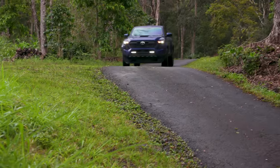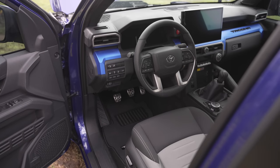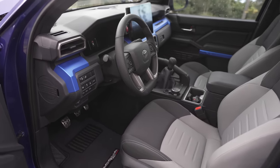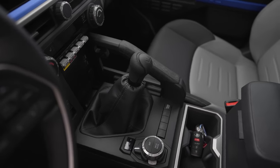The available electronically activated locking rear differential helps split power 50-50 to the rear wheels in situations with limited traction. The downhill assist control feature will help drivers navigate descents by limiting the vehicle's speed. And lastly, manual equipped Tacomas will come with a standard clutch start cancel feature, which allows the truck to start in gear without the driver having to press the clutch pedal when facing challenging off-road driving scenarios. That right there made me consider buying a manual Tacoma.